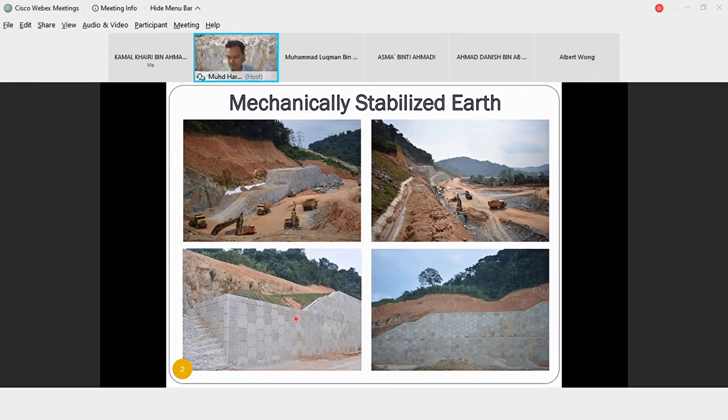In Penang you can see lots of these things, definitely, because Penang doesn't have the luxury of land, and land is very expensive in Penang Island. In KL also, you're going to see lots of these things. In bridge embankments for flyovers, you can see at the bottom there. So this is what we call reinforced earth.